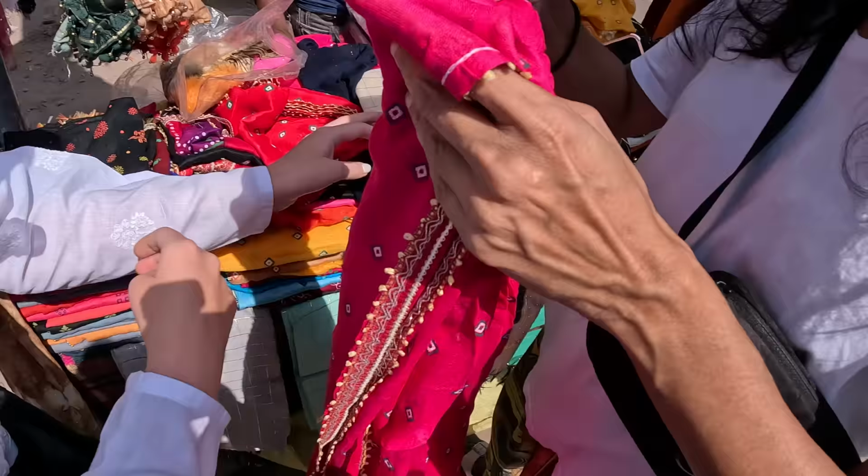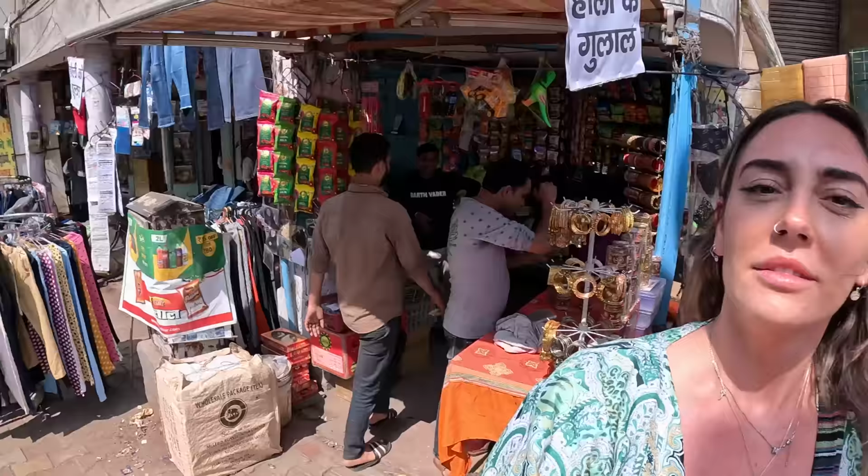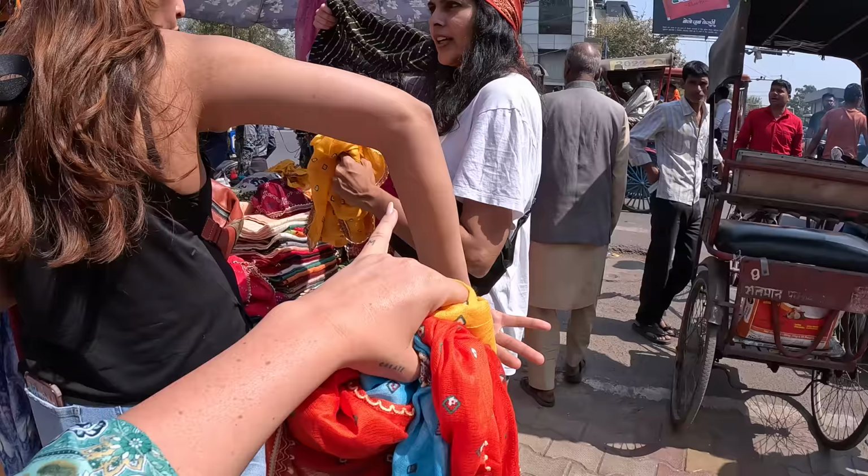Give me the colors you want. I know, right? They're so nice. These are the colors that I have. As you can see, I have orange, blue, and yellow. And I absolutely love it. And these three together is $3. And I can use them as a scarf or also for pictures. It's really nice. It's so busy here. Everyone is looking at us. As you can see, we are shopping right here.